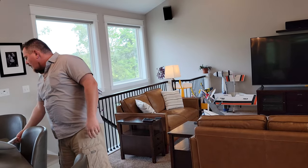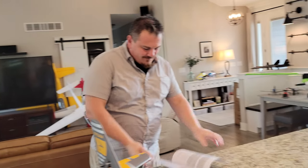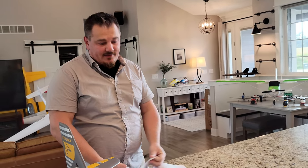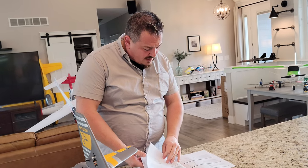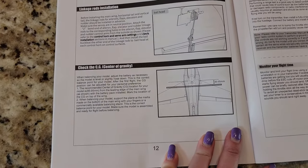Oh, we have to mark the center of gravity, don't we? I mean, you don't have to, but you probably should. The center of gravity is important on all planes. Now that we set everything else up, let's go ahead and set that up. The very end. Man, this is a pretty nice instruction manual. It almost tells you everything we told you in the video. Yep, right there. So it's 85 to 95 millimeters back. Goodness gracious, that's what it says. That's way back there.